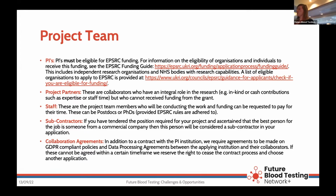Staff will be the people that actually come and do the work. Again, these can be postdocs, these can be PhDs, but you do have to follow specific EPSRC rules. If you're doing a PhD, you can second to do this work, but it cannot be your PhD work because that would be double funding. So again, if in doubt, ask us, we can talk about that. And you can put named researchers in your bid. So if you already know a really good PhD or postdoc person that you want, you can put them in. Again, you can include them in the track record.